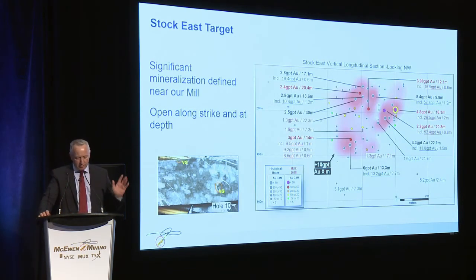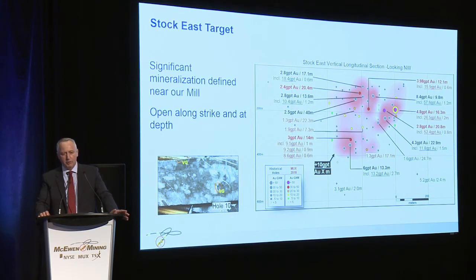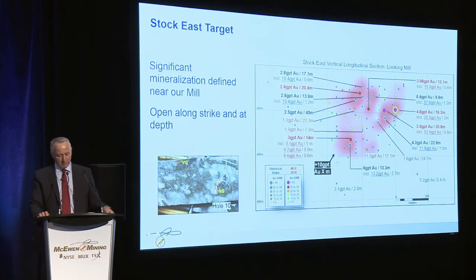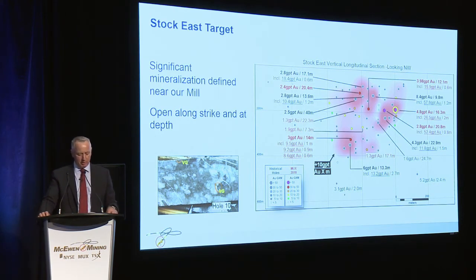I'm now showing you a vertical long section through the Stock target zone. We have drilled 20 holes so far this year and have also resampled 20 historical drill intersections. The drill results shown in red font with colored dots are from our 2018 drill program, and the ones in black font with gray dots are from historical drill holes.